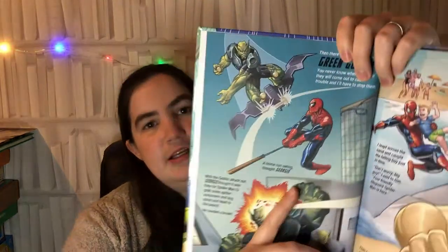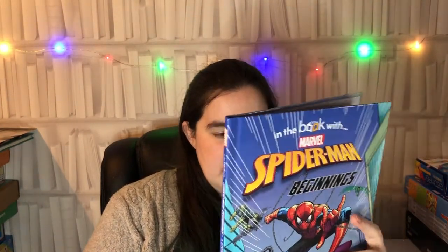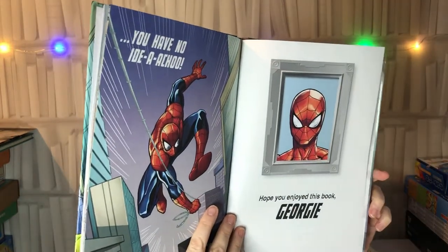And then all the way through the story you get the recipient's name peppered into the text, which is really fun. And yeah, it's a fun Spider-Man story. £17.99, which isn't bad for personalization, and some really nice quality hardback book. And then at the end it says, hope you enjoyed this story, Georgie. So Georgie's very excited about this, she can't wait to get her hands on it. So yeah, that's Spider-Man Beginnings personalized.